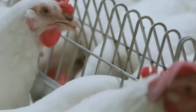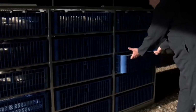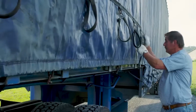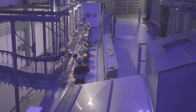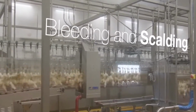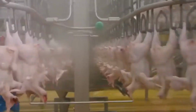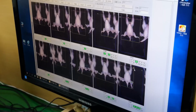Once the chickens reach the right weight and health standards, they're transported to a modern processing facility. It's here that hygiene, speed, and consistency come together. The chickens are loaded onto conveyor hooks, and the entire process begins with incredible precision. First, they are dipped in boiling water, not to cook, but to loosen their feathers. This allows machines to pluck them clean without tearing the skin, which is crucial for that flawless presentation.